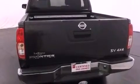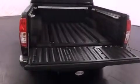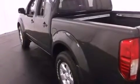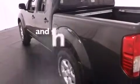All of the following features are included: cruise control, full power accessories, a sliding rear window, privacy glass, a traction control system, rear curtain airbags, and this vehicle has fewer than 4,000 miles on the odometer.